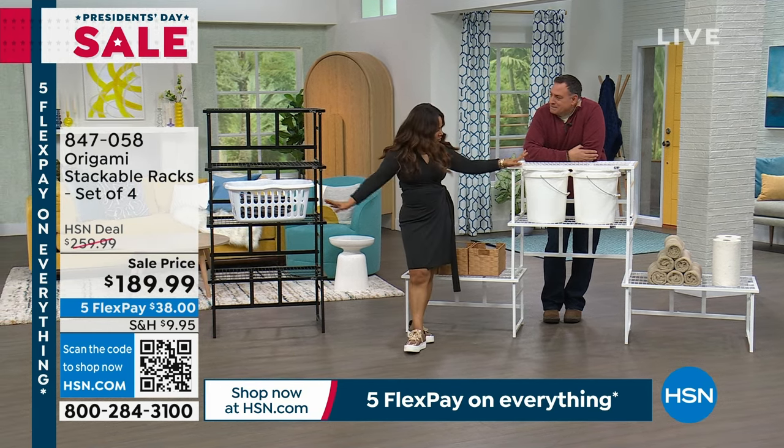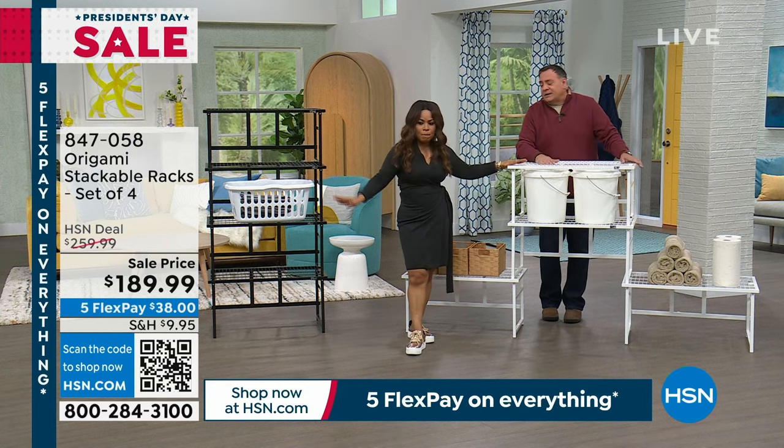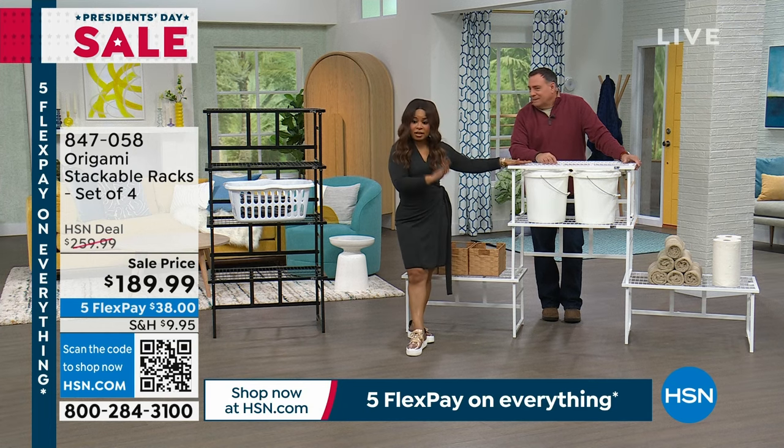Especially, like I said, for some reason I like the black one. I like the white one for my laundry, sure, but for my entertainment center, I think I would like the black. The black one could look really nice. So, okay, let us know.